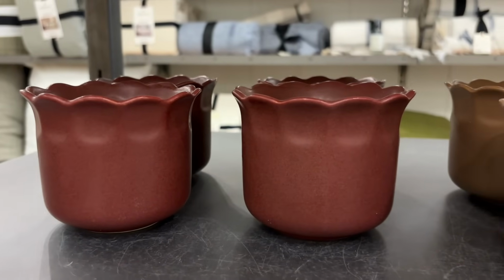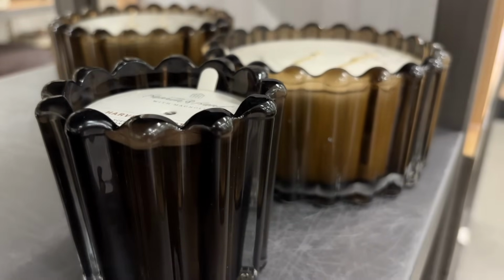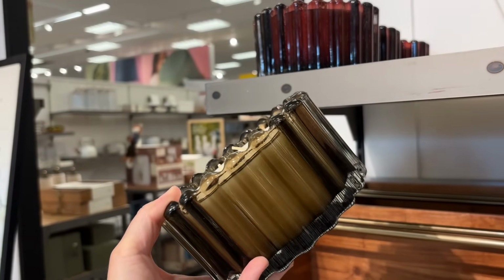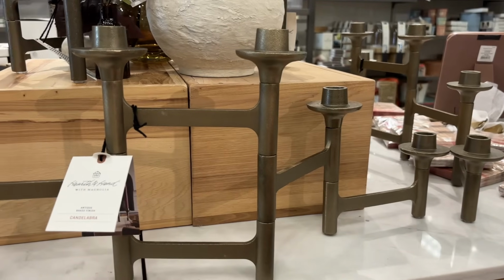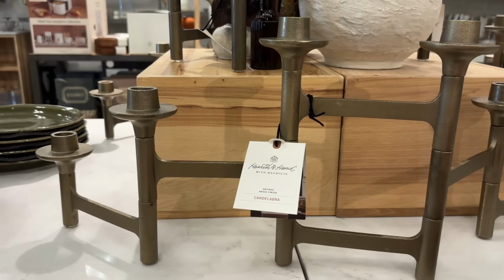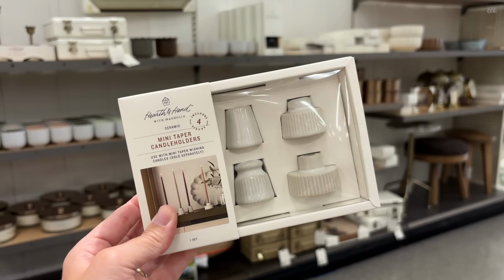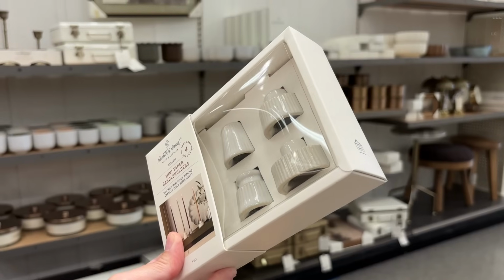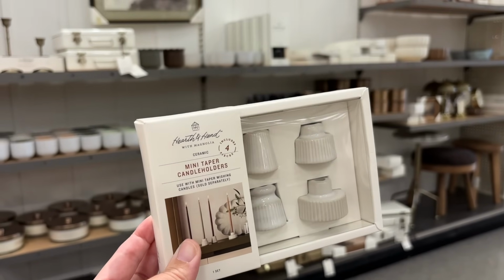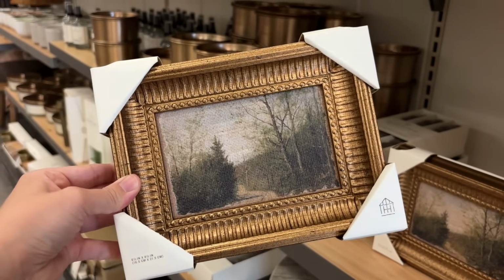One that stood out to me is this ribbed glass candle. This one comes in the same scent as the scalloped style, and I just love the different color options that they have. I didn't love the candelabra they have out this year. It feels a little modern to me and not quite as soft or organic as the tulip shaped one they had last season, but I do love these mini little taper candle holders. I think they're cute with the rib texture. The solid brass is probably still my favorite, but those are beautiful.